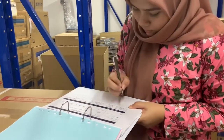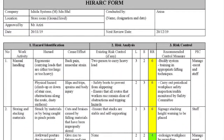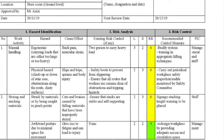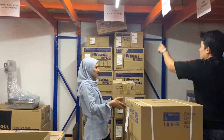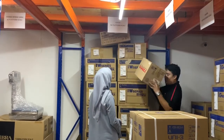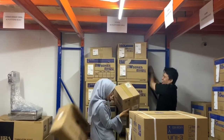The second work activity is storing and stacking materials. There are also two hazards identified. First is being struck by materials or being caught in a pinch point, which can cause cuts and bruises caused by falling materials that have been improperly stored. The risk rating is 6, which is medium, and the recommended countermeasure is to put a signage of stacking height warning on the shelves.